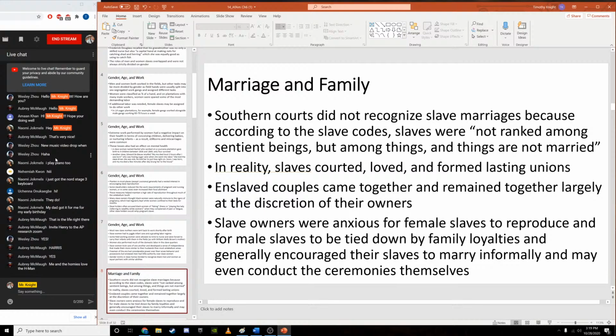And remember, there's another reason for that, which is, once again, slave owners are looking to encourage reproduction of slaves. And so they're okay with the idea of slaves entering into monogamous relationships and raising kids and stuff. Slave owners were anxious for female slaves to reproduce and for male slaves to be tied down by family loyalties, and generally encouraged their slaves to marry informally and may have even conducted the ceremonies themselves.